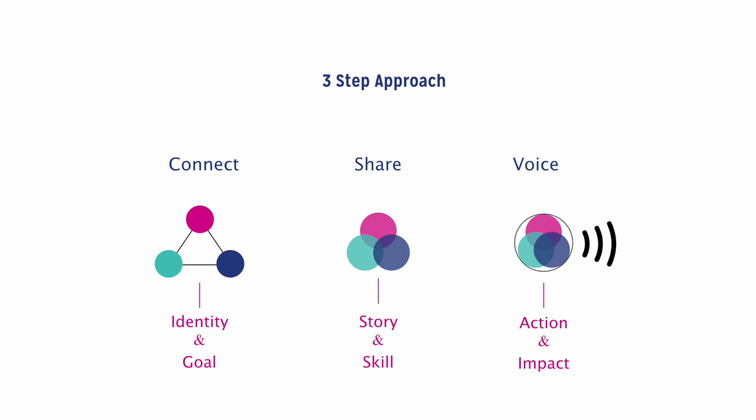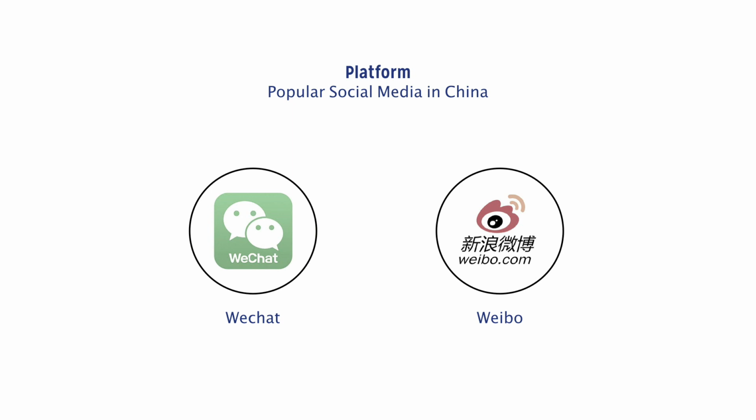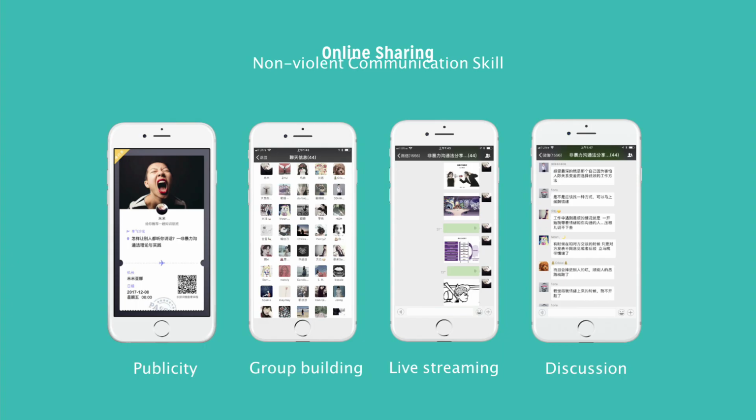In terms of the target audience's characteristics, I adopted a three-step approach to build the community: connect, share, and voice. Instead of creating a new platform for the community, it's easier for my audiences to access a platform which they are already using every day. For Chinese, WeChat and Weibo are the most popular social media, so I used them to reach out to target audiences. For an initial prototype, I organized a WeChat group and did online sharing with my audiences. Since I understood that most of my audiences had communication difficulty with their family members, I shared my knowledge of nonviolent communication to improve the relationships.